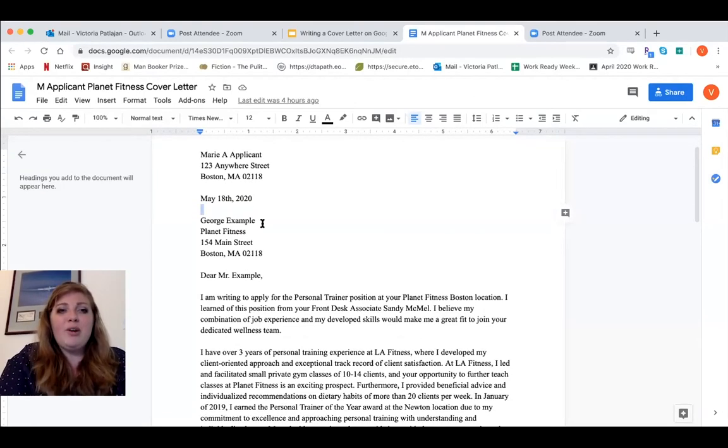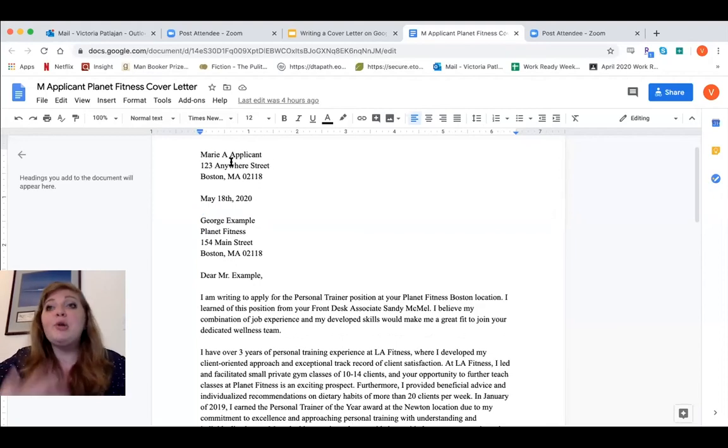But I just want to point out, it starts off with the applicant's information. One thing though, if you're living maybe in a shelter or a treatment center, maybe your address isn't a place that you're going to be staying in for long, you can absolutely leave off the street address. You don't have to put it. So feel free to do that.